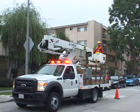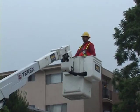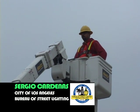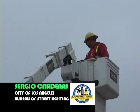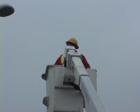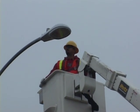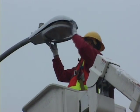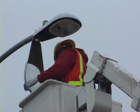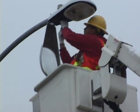The crews, as quietly as possible, move into position to begin their day's work. This conversion consists of about 6 blocks worth of street lamps. Their target? This Cobra Head street lamp and all of the Cobra Head street lamps located in this area. Here to explain the process is street lighting supervisor and member of the energy efficiency program, Palani Segui. He and I are watching from the ground while a crew member works high above the street.